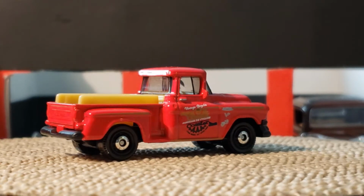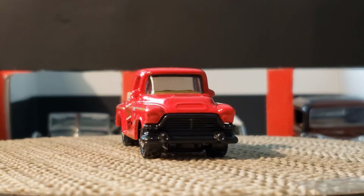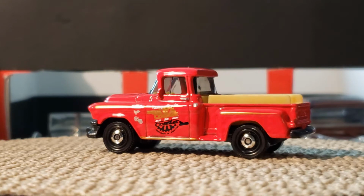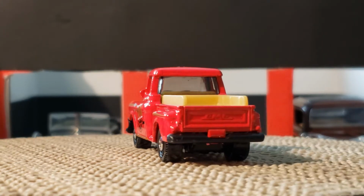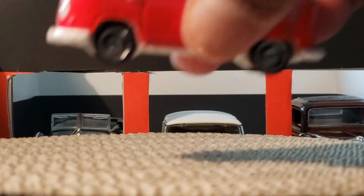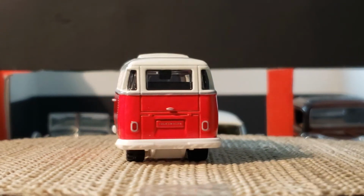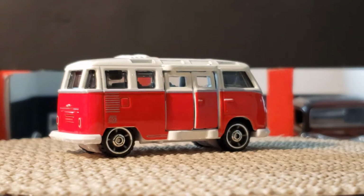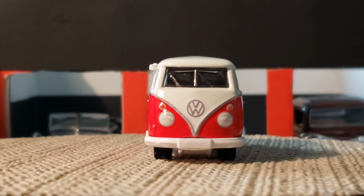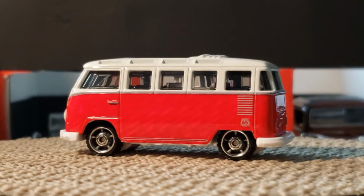So the next one, guys, this is from the 50th anniversary, and this is the Volkswagen minibus. And this one came from my good friend, Tim Burnett. It was like my first, I guess it would be classed as a premium, Super Fast, from Matchbox.